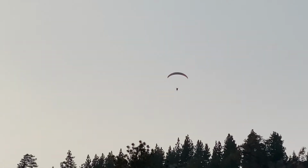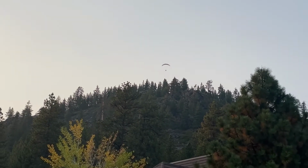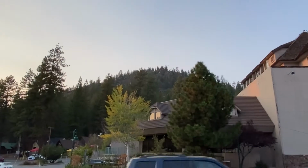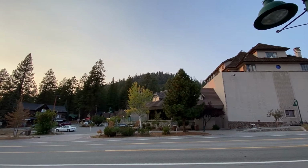I just so happened to look up into the sky above the casino where I'm boondocking, and there's somebody enjoying himself. How awesome is that? How cool is that? Wow. Yeah, I love the West Coast. I love California. I love Nevada. I love the West Coast.